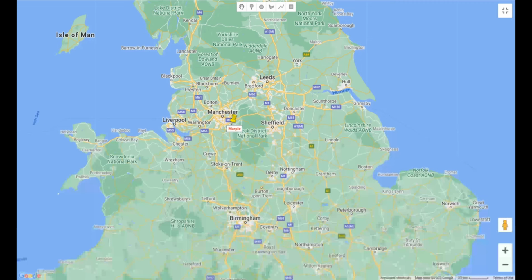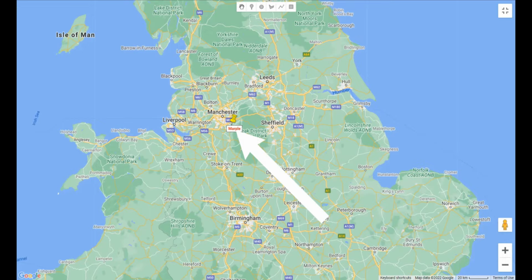And we're off. So we're off to Marple today. Marple is known for its 16 locks and 30-foot aqueducts. And it's 7:35, so we should be there for about 9:30. But then we're going to stop for something to eat, so about 10 o'clock probably. And then we'll film some more when we get there.